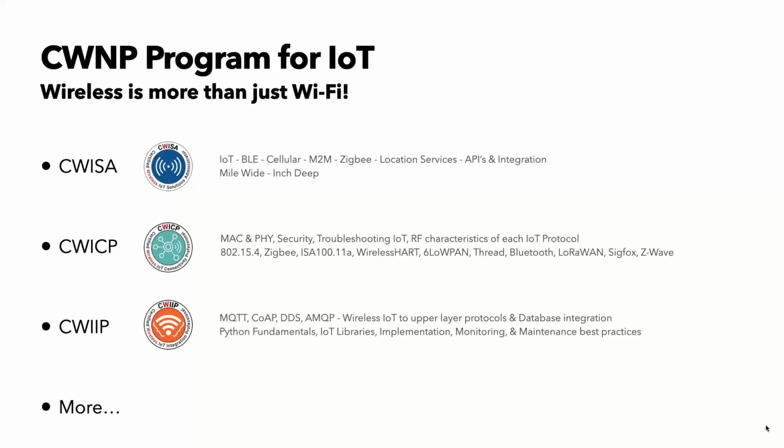Another new one that was just launched at the end of September, the CWIIP, is more about the programming interfaces, Python, to integrate the IoT data coming back over to a database to do something with it. It does touch on Python. Yeah, you're going to have to learn a little bit about Python scripting and implementations and how you monitor these. This is more about the programming interface between the IoT devices and the rest of your network.